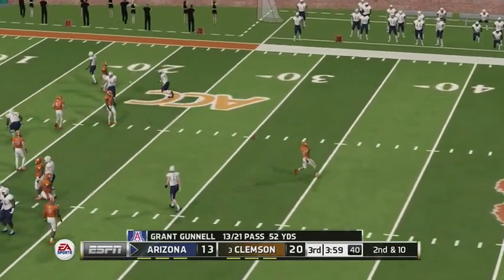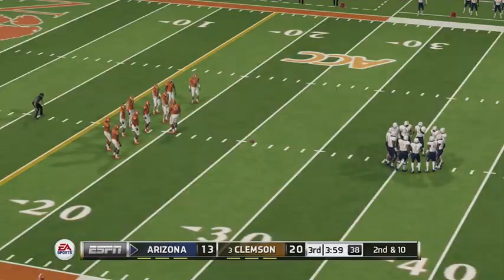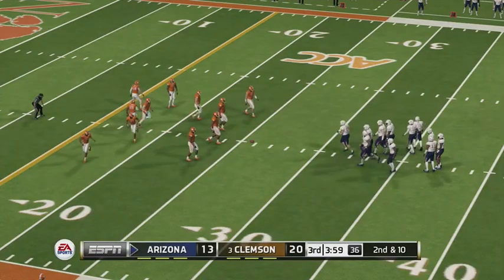Throws quick to the receiver, and it falls incomplete. Joyner is the intended receiver on the play. This is the eighth play of this drive. That makes it second and ten.